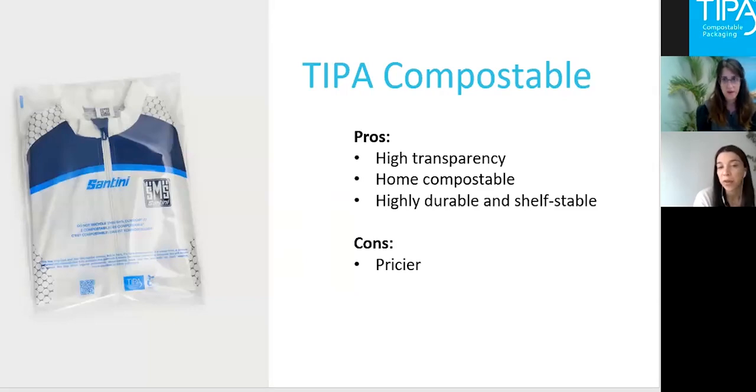If you're looking for a replacement for the typical plastic poly bags you use to protect your products in the journey from manufacturer to warehouse to end consumer, high-end compostables might be more appropriate for you. High-end compostables, which is what I refer to TIPA as, they're transparent, they're durable, they have longer shelf life expectations than their starch-based relatives. Transparency and durability typically translate into better quality controllability and also fewer avoidable loss prevention incidents.